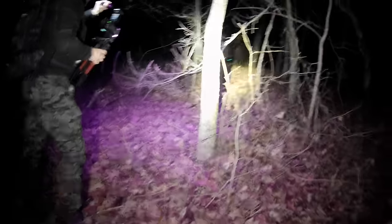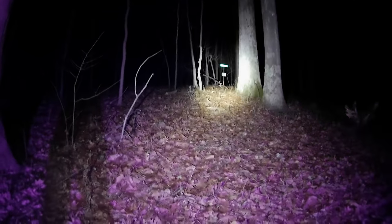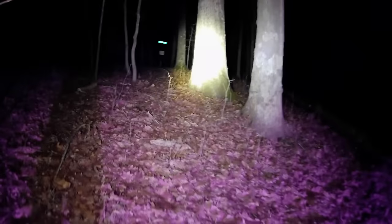Was there a road back here? I don't know. We'll have to come back here tomorrow during the day. I'm coming. It's not a road? It's a cemetery. Oh. Alright. It's a cemetery on top of the hill.